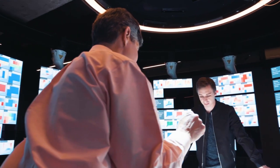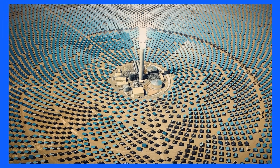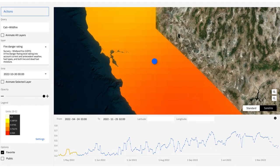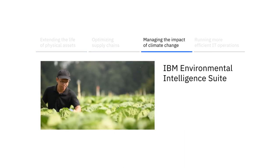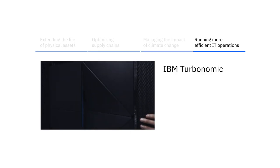The advancements are part of IBM's efforts to accelerate the development of technologies intended to help society mitigate and adapt to climate change. By bringing these innovations from the lab into IBM software that can integrate with broader business technologies, organizations can begin taking the practical steps to becoming more sustainable and resilient, whether it's extending the life of physical assets, optimizing their supply chains, managing the impact of climate change on business operations, or even running more efficient IT operations.